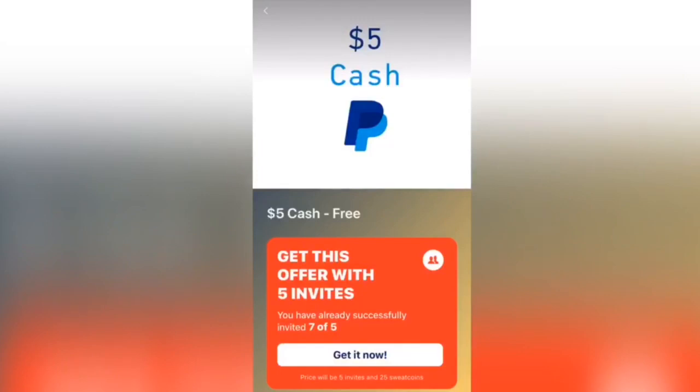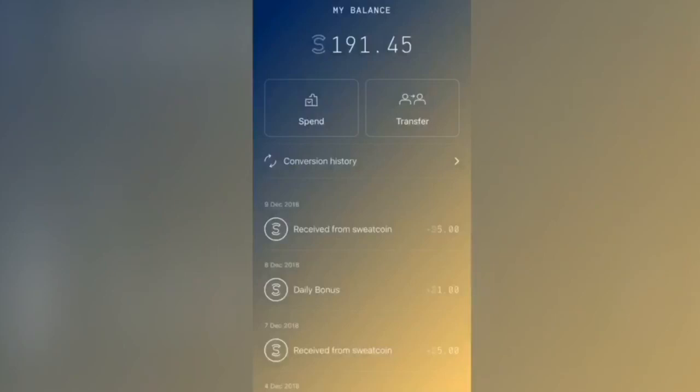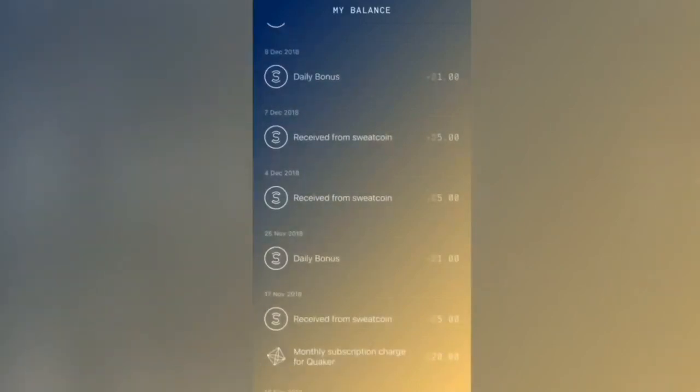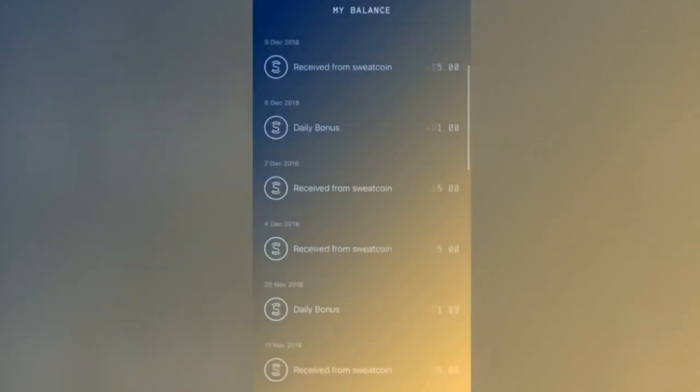It's very easy to get the 25 sweat coins. All you got to do is walk. That's it. So if I go in right here, this is my balance, $191 in Sweatcoin money. So as you can see there, I got $5 December 9th. I got $1 there. I got another $5 December 7th. I got another $5 December 4th. $1 there. Another $5 November 17th. The list goes on and on.